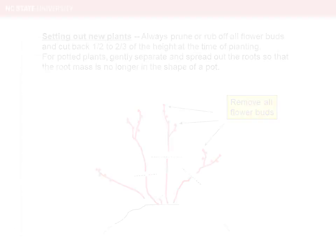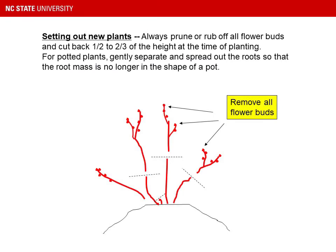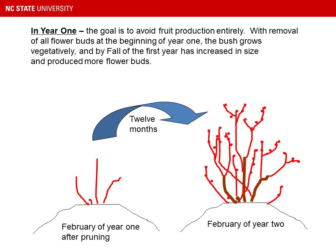multi-trunked plant. When setting out a blueberry bush, I always prune off or rub off all the flower buds so that it doesn't produce any fruit. You also would like to spread out the roots so that the root mass is no longer in the shape of a pot. In the first year, your goal should be to avoid fruit production entirely and just grow the plant vegetatively. So once you remove those flower buds, the plant will not form any more flower buds until the next year. So it'll put all its energy into vegetative growth.